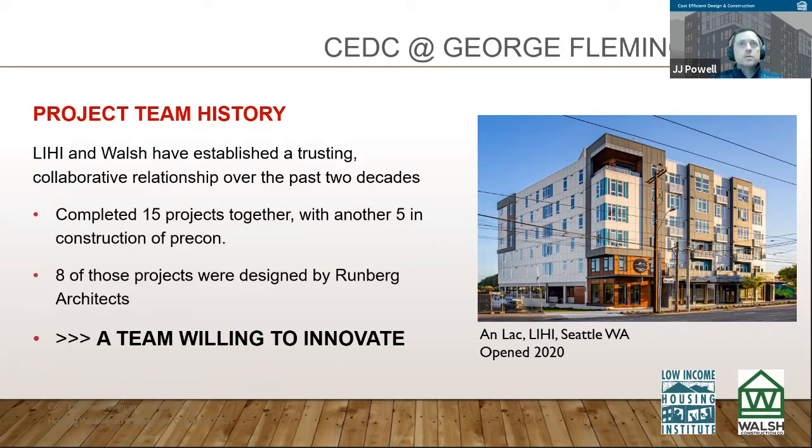Also, given some of the pressures that the project was facing from a funding standpoint, it seemed like a great opportunity to jump into the deep end, and just go for it. And it was a team that was willing to innovate and really willing to push the envelope here.